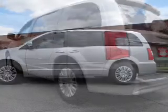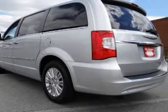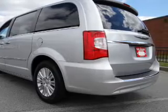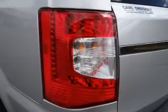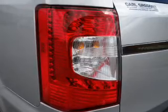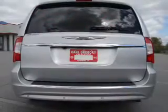Premium wheels lend a distinctive appearance. Anti-lock brakes help you bring your vehicle to a safe stop. Heated seats offer comfort in cold weather. He's always hot and she's always cold. Solve this problem while driving with dual temperature controls.